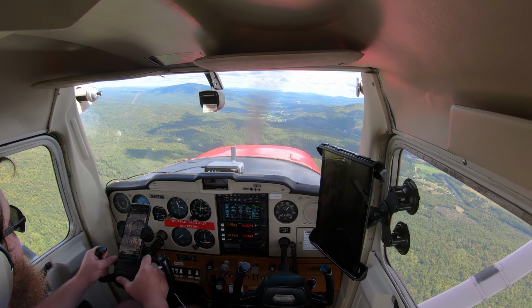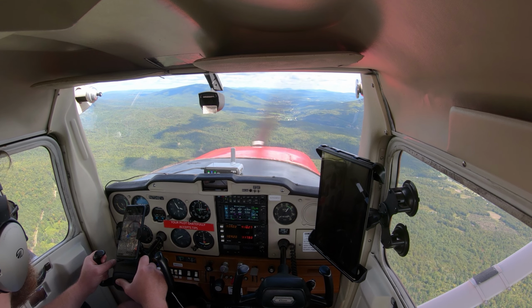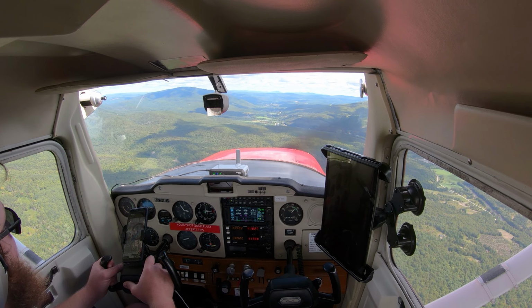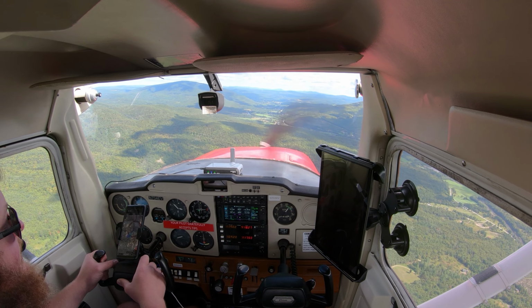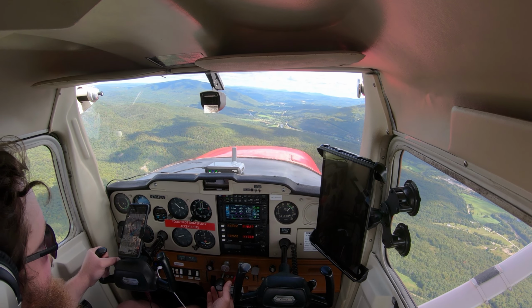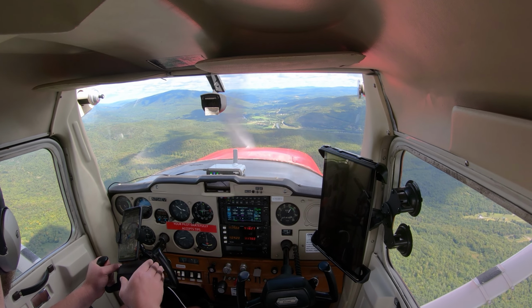I have been to this airport before on the ground. I've not landed there, however. And from what I remember, it was in okay condition. It was in the fall, so it may not have been as meticulously maintained as it is in the summertime. I don't know, but I've at least laid eyes on the field before.